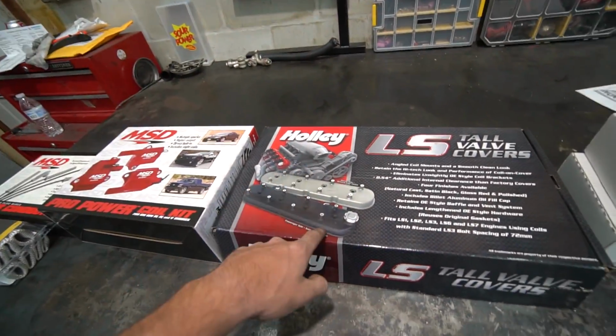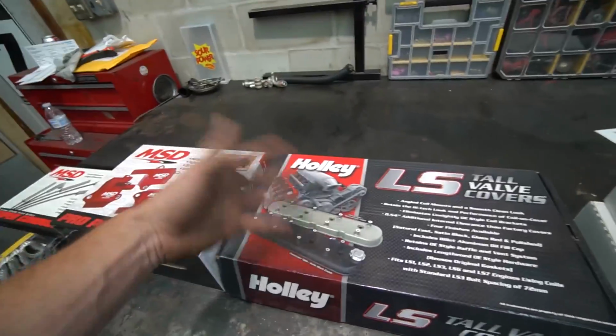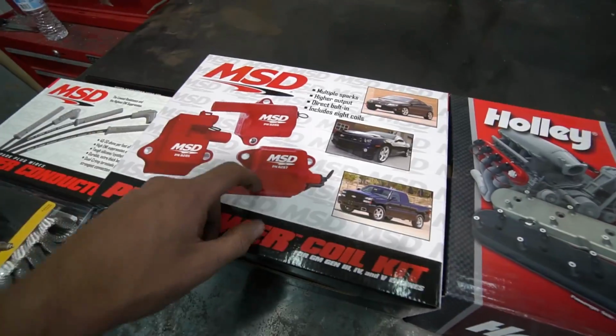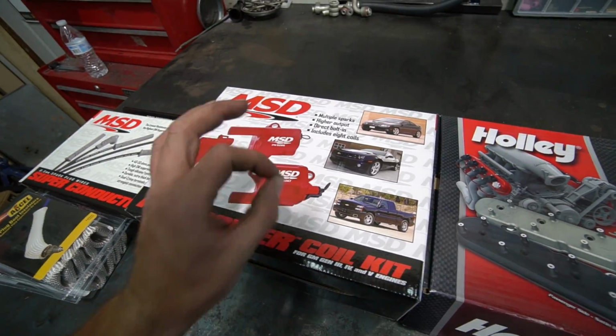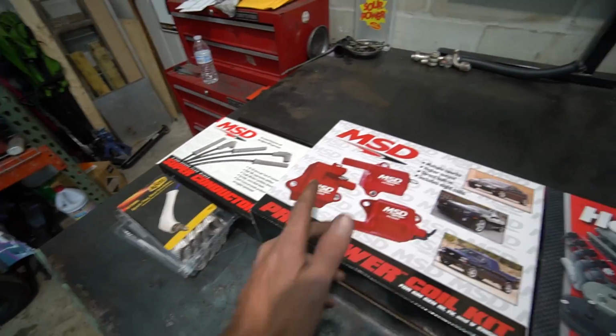So we've got a bunch of sick stuff from Holley and MSD. We've got Holley tall dry sump valve covers. I have a dry sump, so I don't need an oil fill at the engine. I fill it in the tank in the back, so I don't have an oil fill to deal with. Some fancy MSD coils. These are sick. Oh, they look incredible. There's a lot you can do with these. We'll get into that later. We'll put them on though.